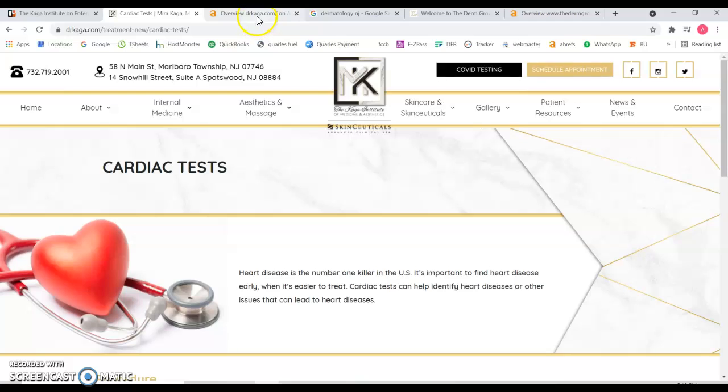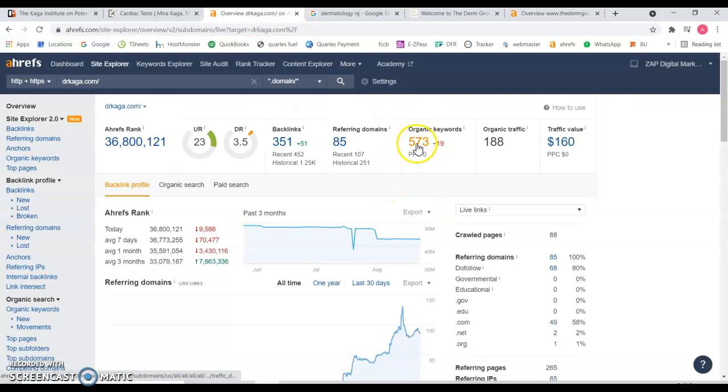So if I look on the back end of your website, you're being found for 573 keywords. That's bringing you around 188 visits a month to your website, and you have around 351 backlinks. Now, what are backlinks? It's very important. Backlinks are other sites that mention your website and will give you power to be found on Google as well. Now, not all backlinks are created equal.